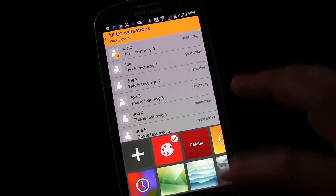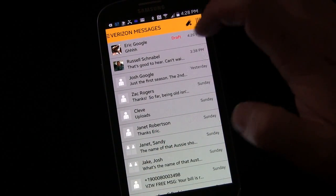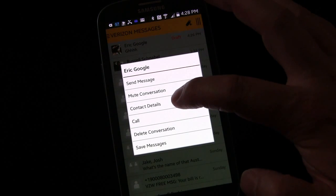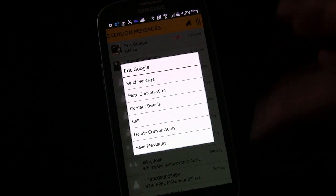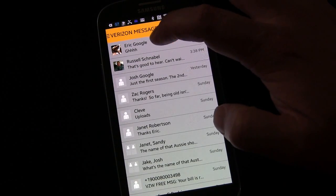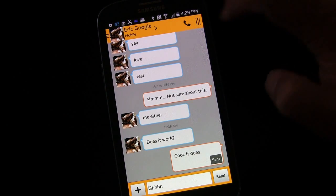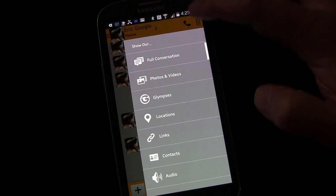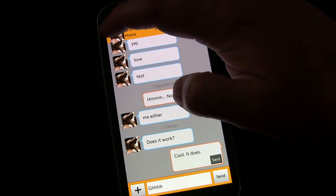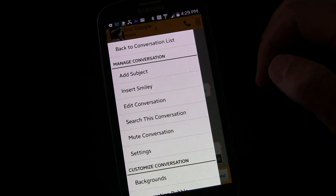Just a couple of other things real quick before I show you some stuff in action. If you long press on a message, you can send the message, mute conversation, contact details, call, delete conversation, save messages. So those options are there. You might have noticed when you're inside of a message, you can hit the little call button to call. If you press this, it'll show same options but just for this particular person. Or if you hit the menu button over here, then you have some of the same options as long pressing.